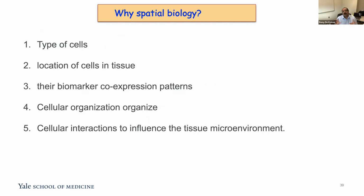So the question is, why spatial biology? This can identify various types of cells within a tissue, so we can think about cellular heterogeneity within a tissue type. It gives you information about the location of a cell in the tissue, whether it is deep inside the tissue, like a tumor, or outside in the periphery. This has a consequence in terms of how much vascularization there is, which also has implications for relapse and other questions that people are asking. Then, what are the biomarkers that are co-expressed, and what is their co-expression pattern? What is the cellular organization? Which cells are near each other?